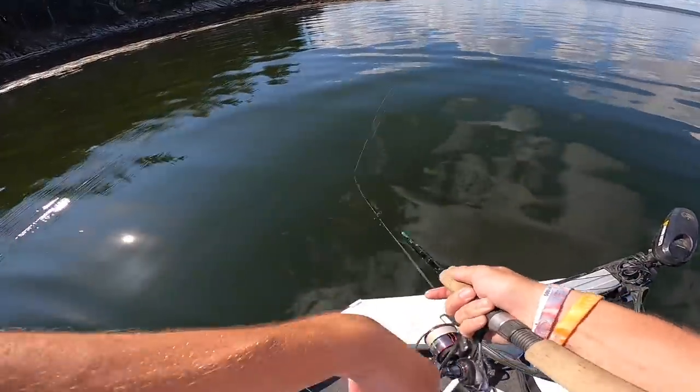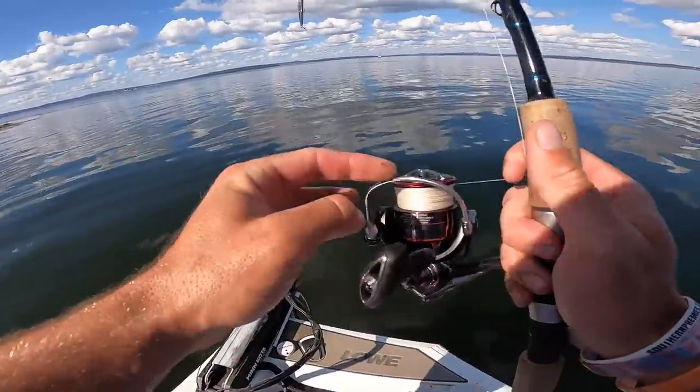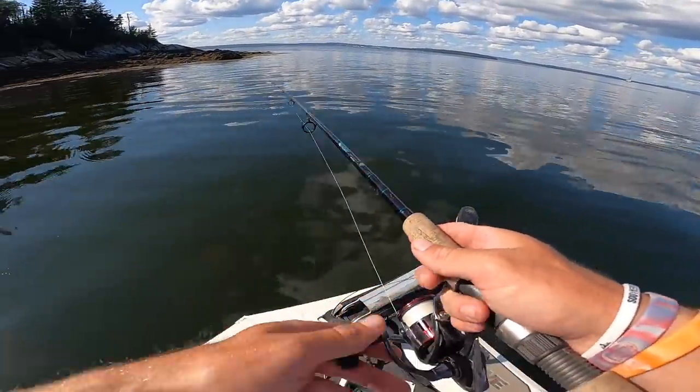Oh wow, something just came up under me. It's a 40-pound mono leader. Some guys use fluoro, some guys use mono. Mono's nice because it stretches and it floats, so if you want to go topwater while you're throwing rip baits, you can do so easily.